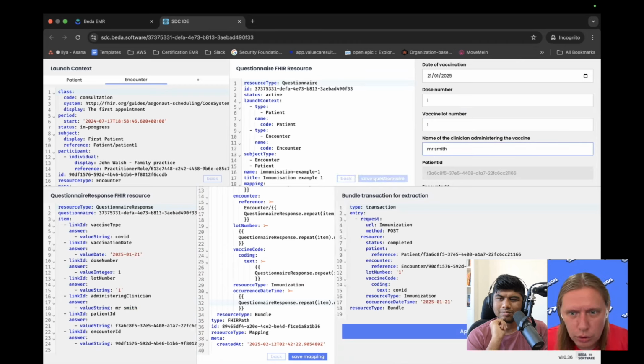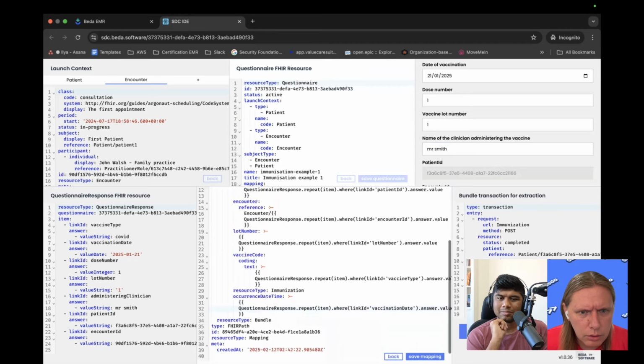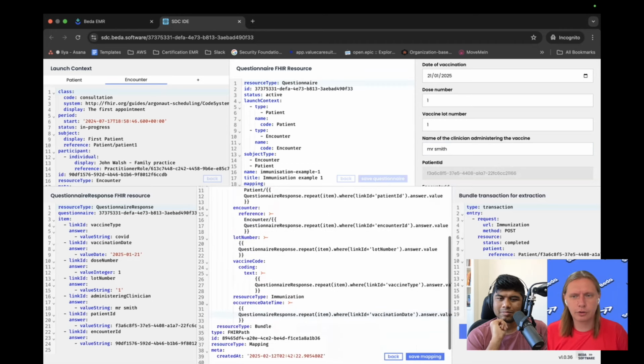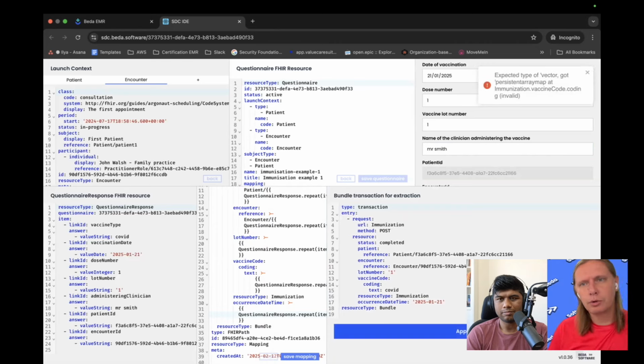Lot number worked just fine. Oh, and two other fields are not extracted. Anyway, it's fine. So I think I'm comfortable with this result. We can check if this mapper works.